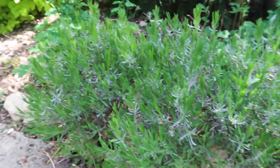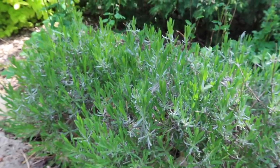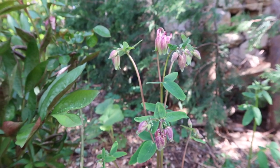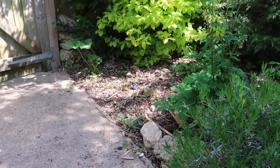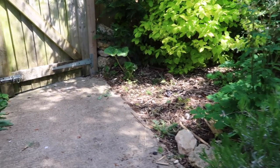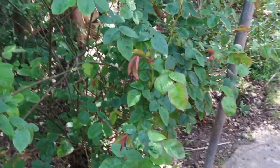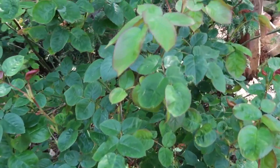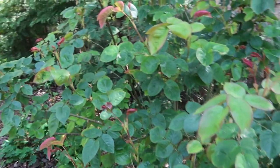Over here we've got lots of lavender, which will be flowering soon, but it still smells absolutely lovely even though it hasn't got any flowers yet. Lots of granny's bonnets, hollyhocks, is it hollyhock? Yeah, hollyhocks starting to grow, and the rose bushes are starting to get really huge. They haven't got any buds on yet, but I'm sure there'll be loads of roses on there.